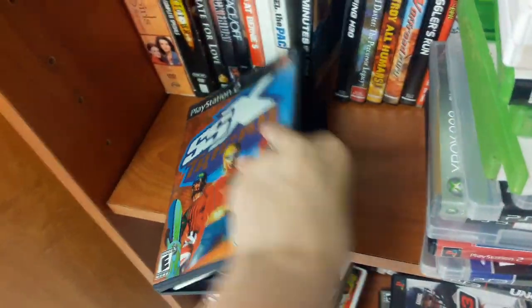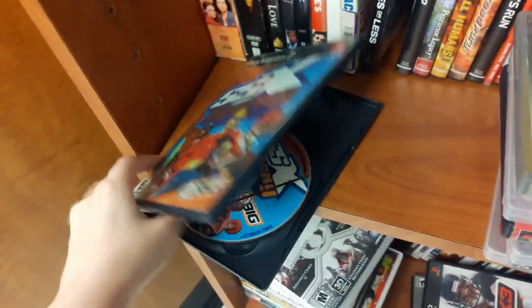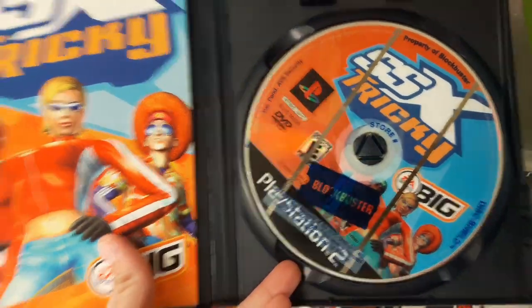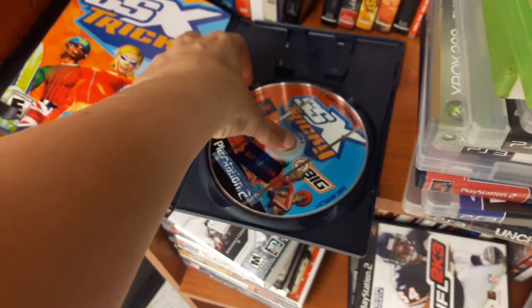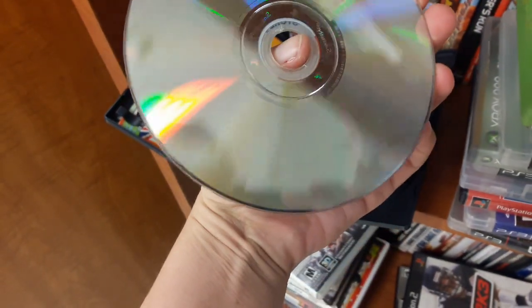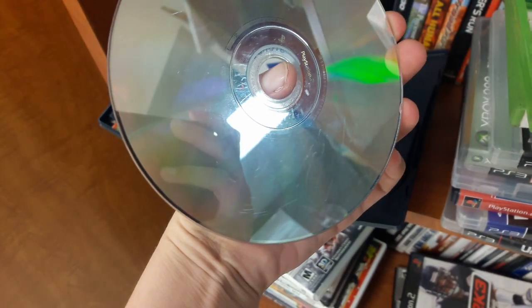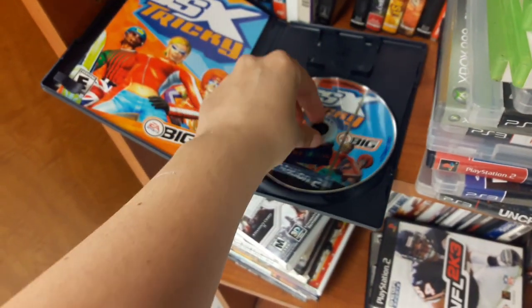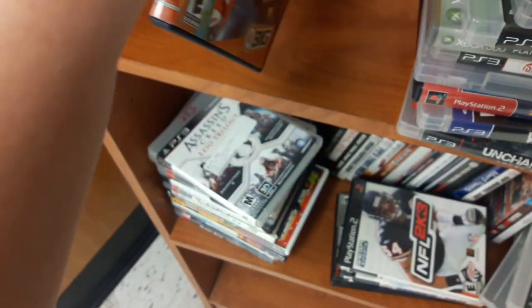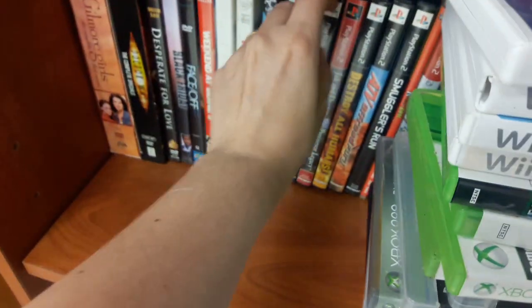They didn't have anything organized at all. Looked like they ran out of space and they just leave everything on the shelf. And there is SSX Tricky. Oh, it has the Blockbuster sticker on there. Oh, memories, like the corner of my mind. This game, yeah, oh, spoke too soon. And it's got some bad scratches in the middle. I don't want to take that chance and buy the game. And it's horribly scratched.